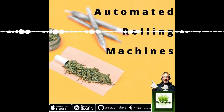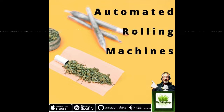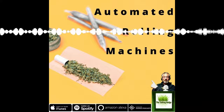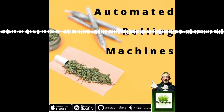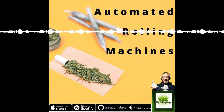They got one from INSA. Then that whole relationship went south and they literally won't do business with the cannabis industry. None of the European companies are going to work with cannabis, at least not yet. So I think eventually they're going to have to. But these are going to be some options that we have for blunt rolling machines.